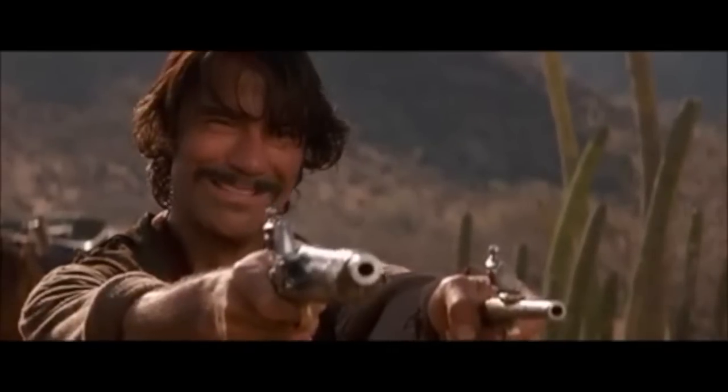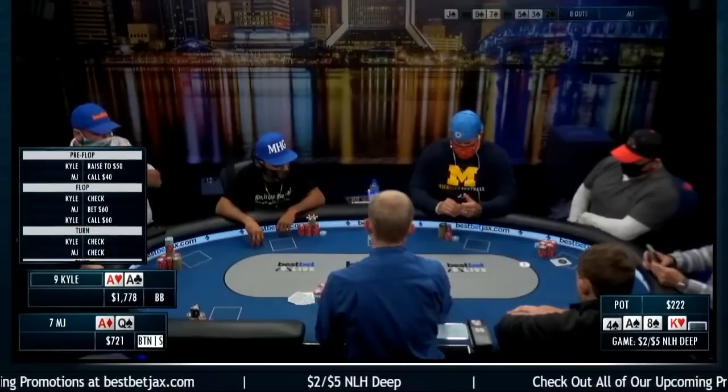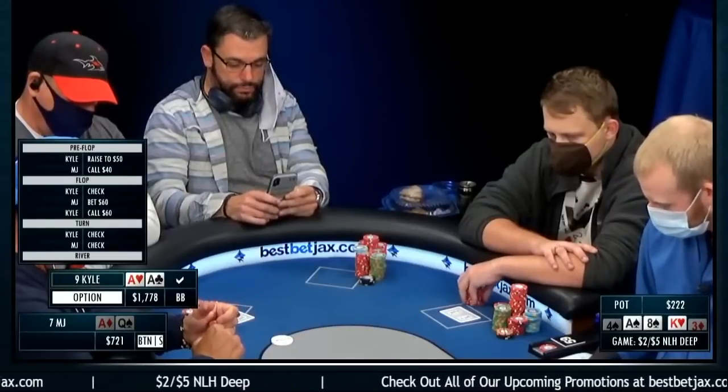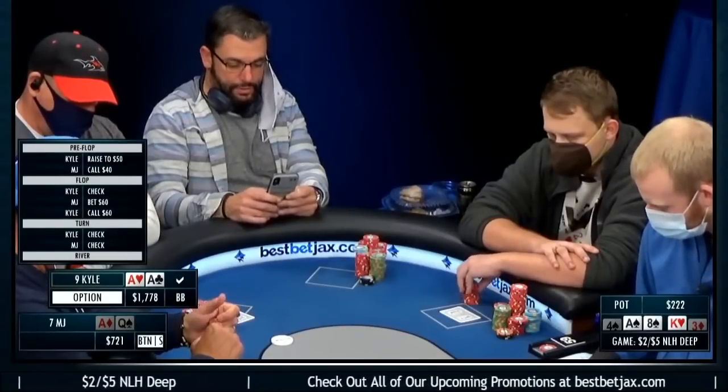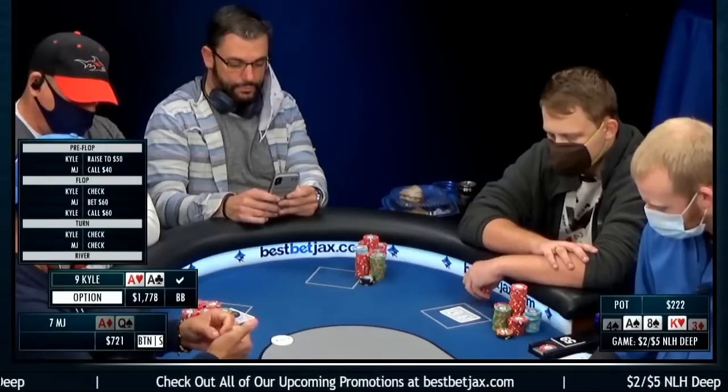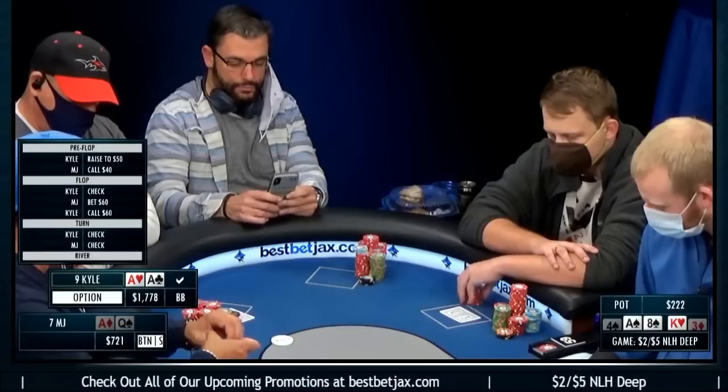So when the river is the three of diamonds, I believe I have to bet here because I don't want to check through. I'm really trying to target single paired hands of medium strength, like eight nine of spades, maybe pocket tens with a spade.